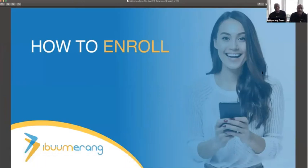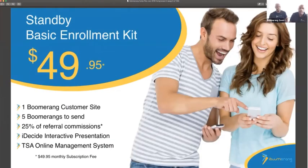Let's go ahead and get into the things that actually start to trigger the plan. One of the things that triggers the plan is getting started. So let's go over briefly the different ways that people can get started in iBoomerang. Everyone starts with an enrollment kit, right? I want to make sure that folks realize that standby is not a level in the plan. Standby is the basic enrollment kit, and that's where everyone starts. It's part of everyone's starter pack, $49.95 to get started on standby.